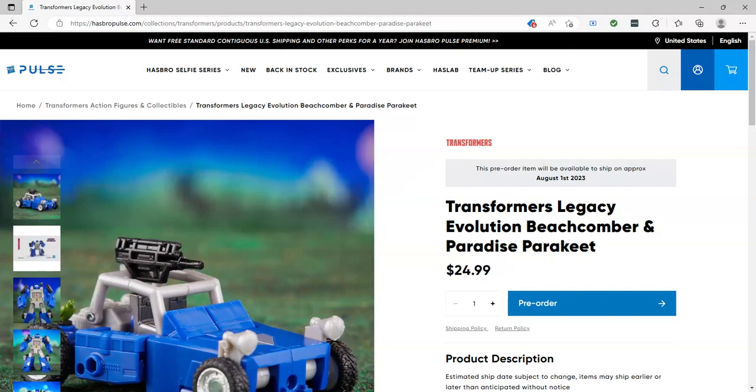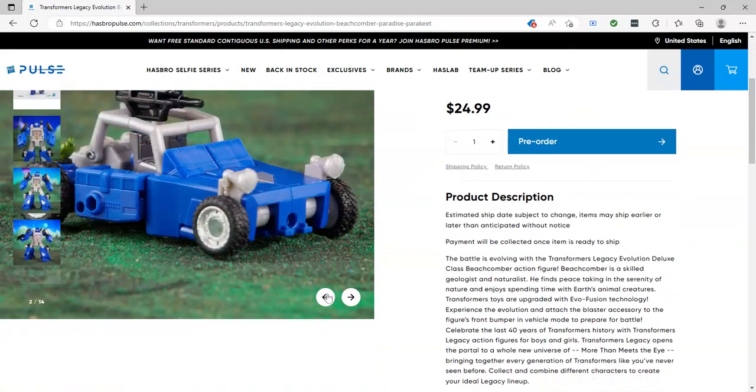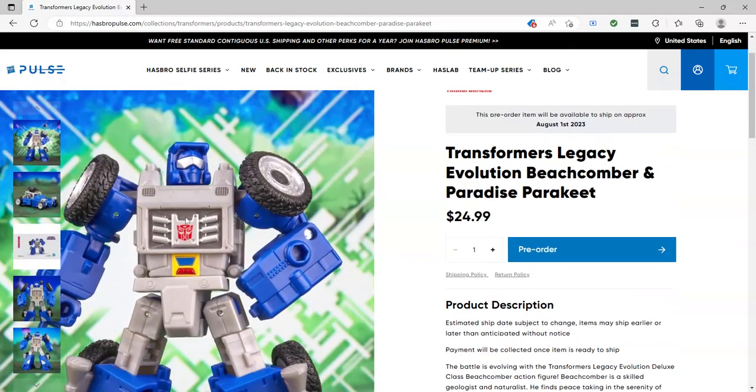It's a nice nod to the show, but not for me. So, of course, images wise, we have the robot mode. Definitely very accurate. I really like this. I've actually been wanting a Beachcomber for so long. I actually have one from, I think it was Time's Return or Power of the Primes. It was like a Legends class figure.